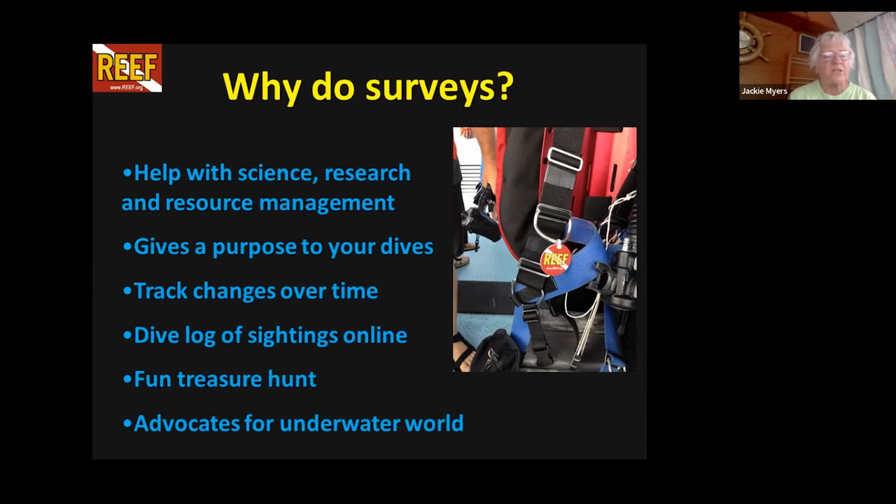And it becomes sort of a treasure hunt. You can start each dive with this dive: I'm going to find 3 brown rockfish and 2 copper rockfish and 3 plumose anemones. And it becomes like a treasure hunt as you're diving to locate those creatures. And by doing so, you become an advocate for the underwater world. What you're reporting goes into a scientific database, and you're helping keep the oceans healthy and keep the fish populations up in the areas they need to be.